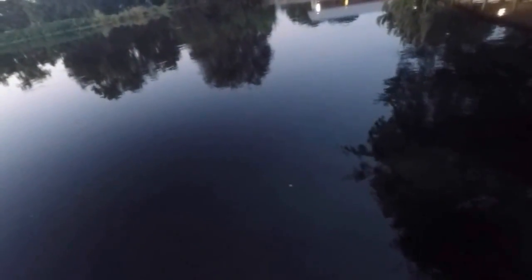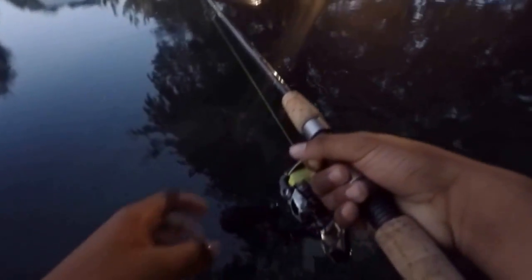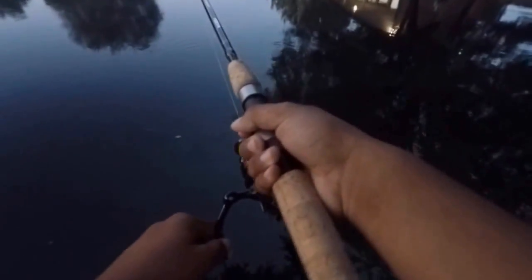Alright, well, see what we can do. Okay guys, there's a massive, easily a 4 or 5 pounder in front of me. Oh please, oh my god. Oh, my dad's already snagged, shoot. Where's my worm? Okay, there it is. Oh my god. I don't know what he's doing, like right there.